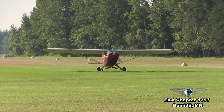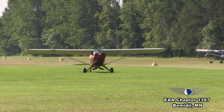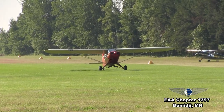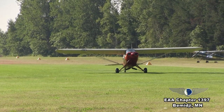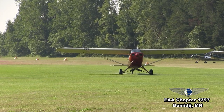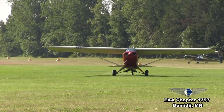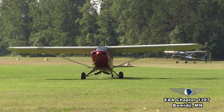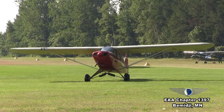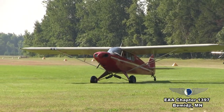Those that are flying in on Saturday morning for fellowship with other pilots and a really good lunch will be parked on the east side of the runway. Notice on the right over there's an airplane parked by the trees. The last section is reserved for those coming in on Friday night that want to camp out and stay overnight. It's a good spot to be out of the wind, and it's a good spot to stay away from the active runway.